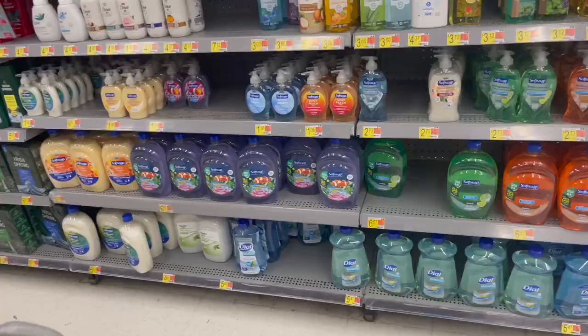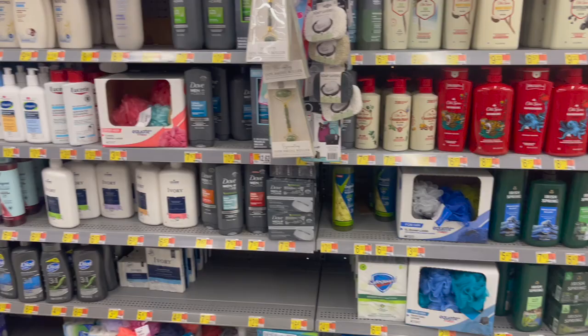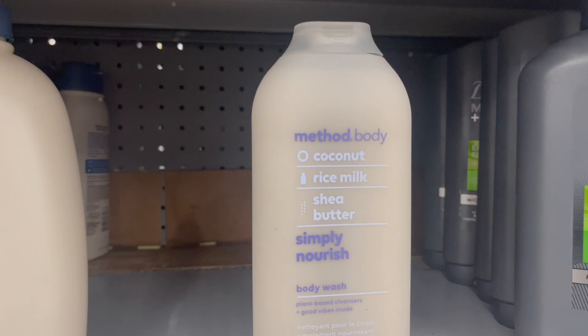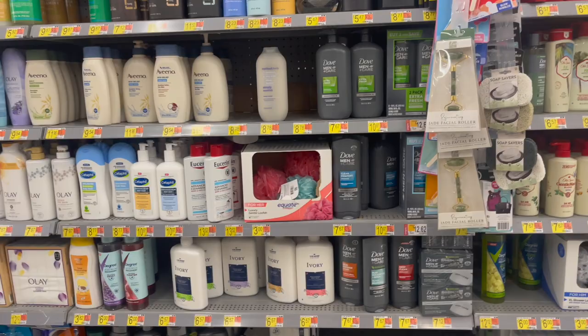Definitely, if I was in Target, I know they would have had the Raw Sugar brand. I absolutely love that brand. The men's, the Raw Sugar, and the Method Man. So yes, y'all look for the Method Man. Try some of their scents. Raw Sugar brand, absolutely love it. Love it, love it, love it. But I think that's it.